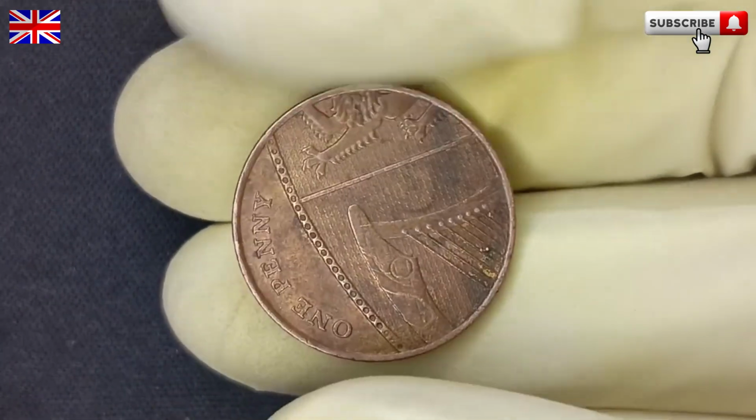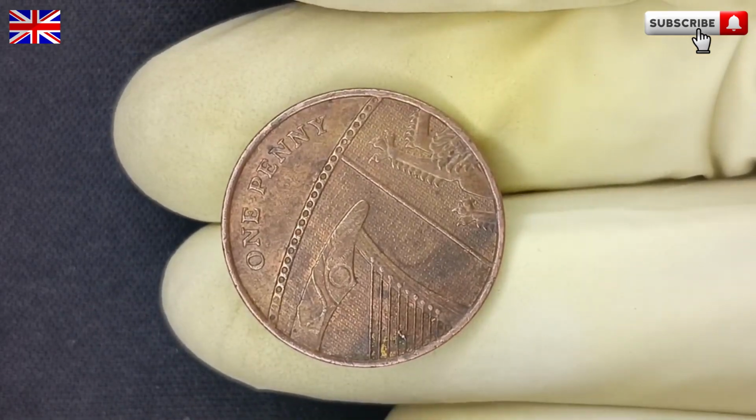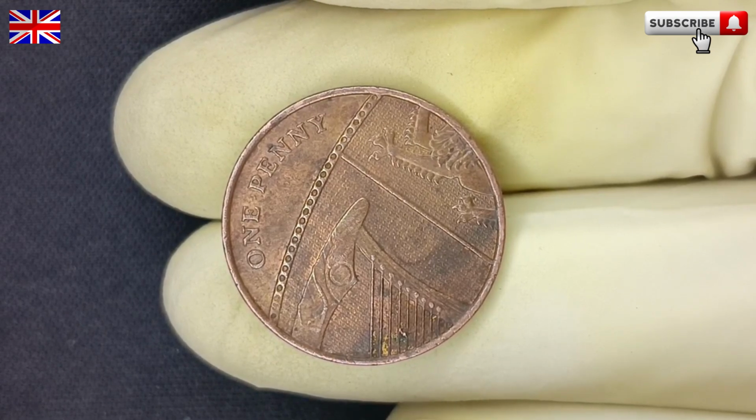But beyond that, the story of this coin also represents the magic of coin collecting itself. It is a hobby of patience, of detail, of relentless curiosity.